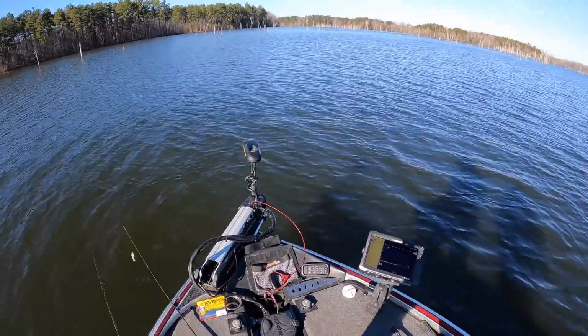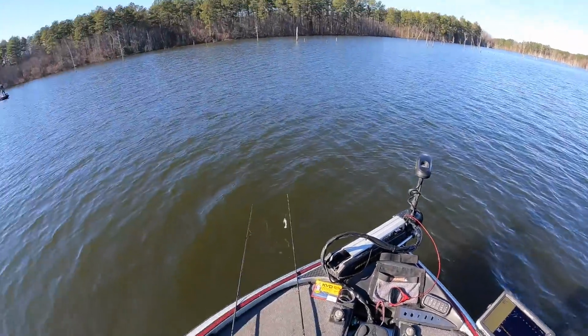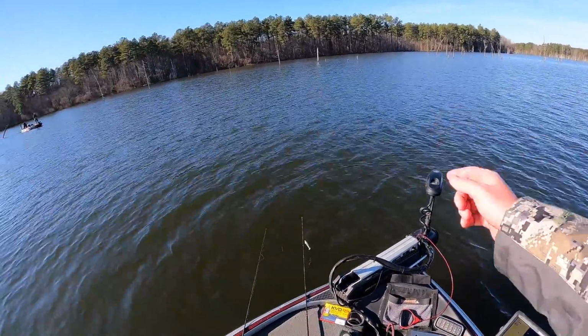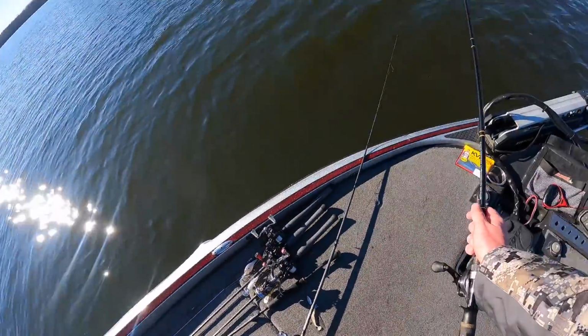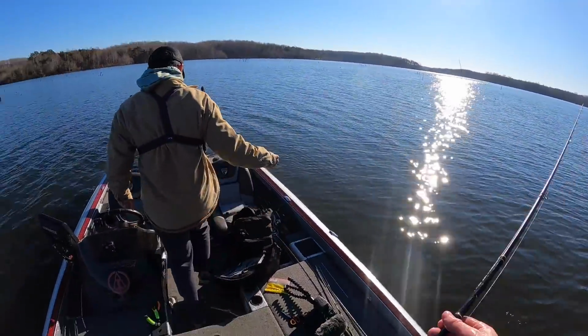She was not looking too hot, and then she tightened up and she kicked off like a champ. I know I missed that on camera, but I was gonna get Ryan to just kind of move us forward with the trolling motor to get some water moving through her gills, but she had other plans. Well, on that note, guys, hopefully y'all enjoyed that one. That really was a truly special moment for me.